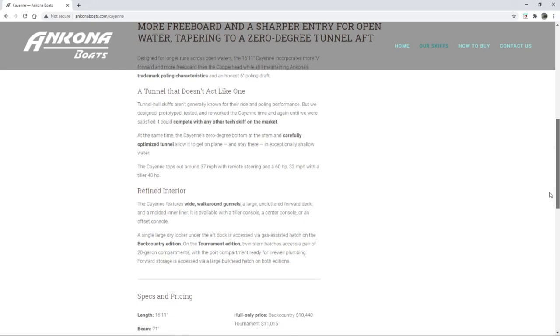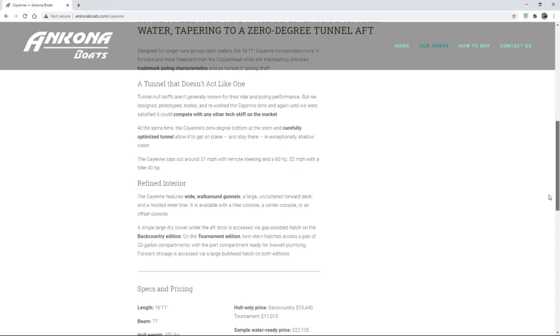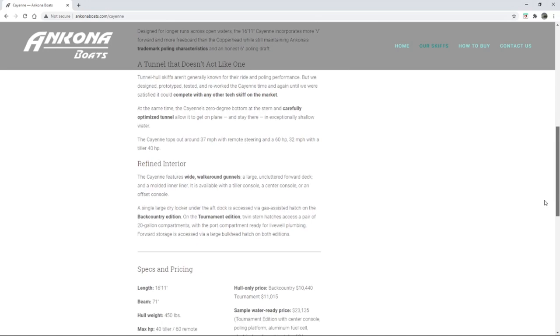Wide walk around gunnels. Oh, I would love that in mine. I can walk around on the gunnels in mine, but nothing like this. I mean, this is a whole different level. You could still get it with the tiller, though. That is so cool. Or the center console, or the offset console.